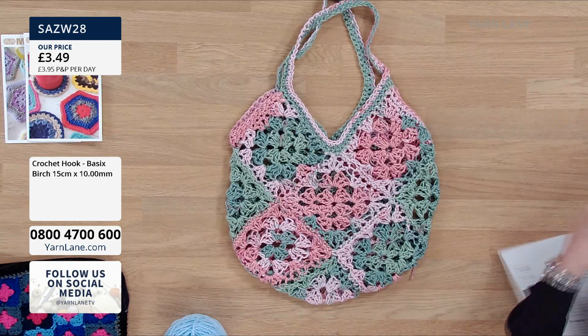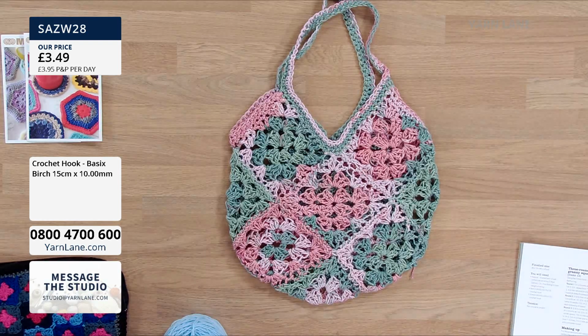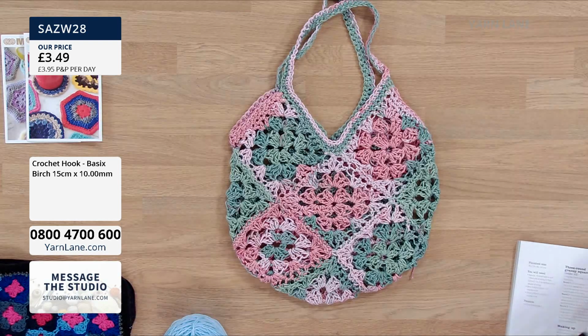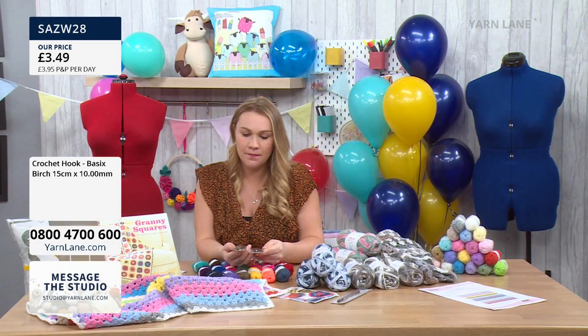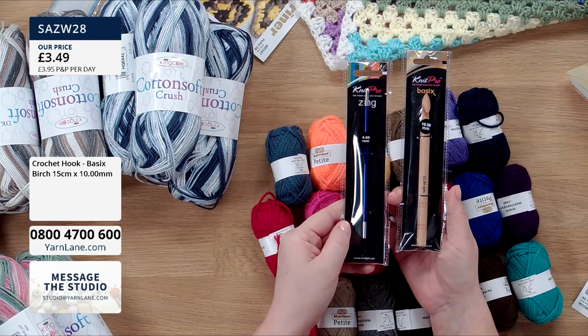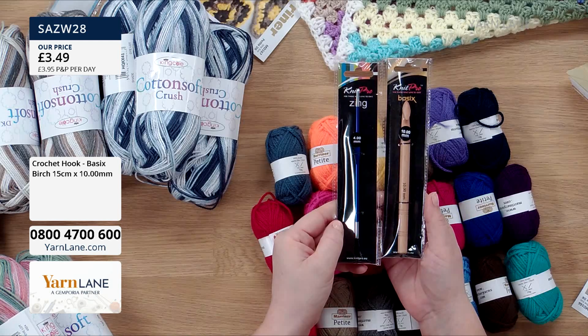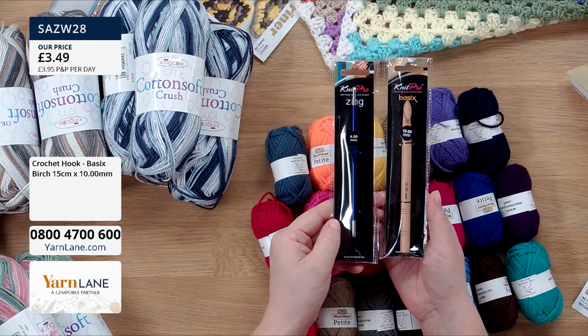So if I put it into context, I've got a 10 millimetre hook here and a 4 millimetre here. If I show you the difference in them, they recommend that you use a 4 millimetre, so that's what they're recommending, and this is what Wendy's used. You can see the difference in the size. And that's the beauty about crochet.